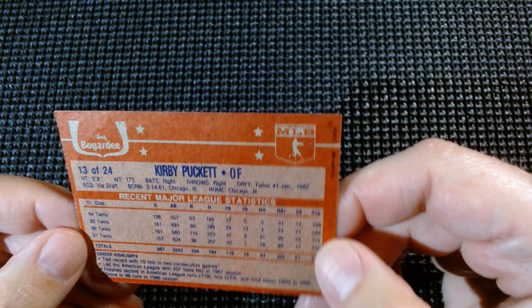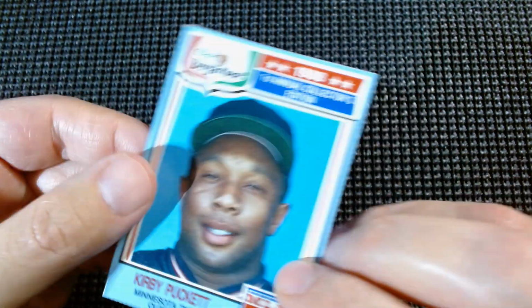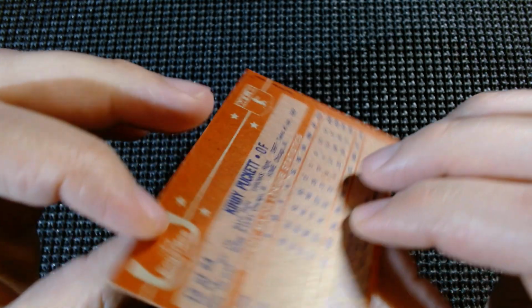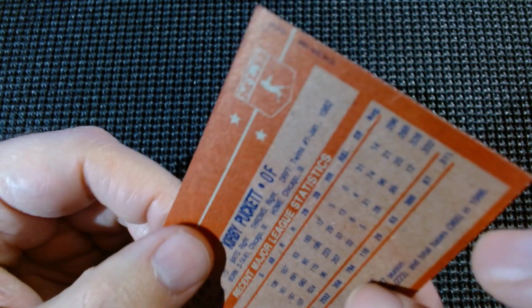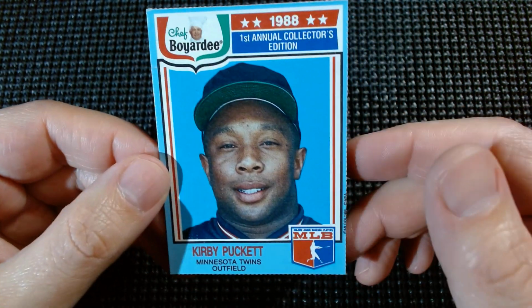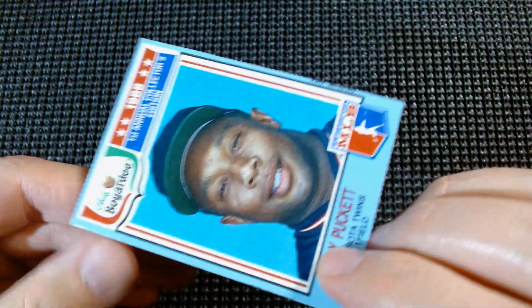But you can see this got a bend right through there, and a corner bend here. So that's a nice card for like a binder, you know. Probably wouldn't want to get that graded maybe in 50 years. Alright, and then this guy will have a lot of fans.